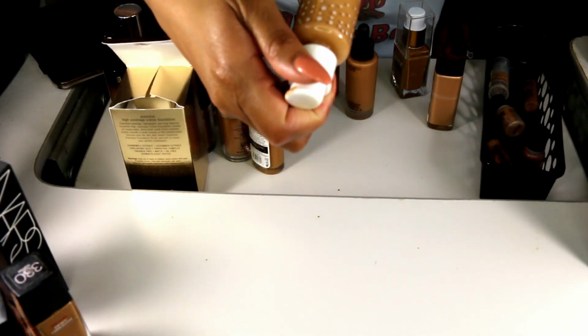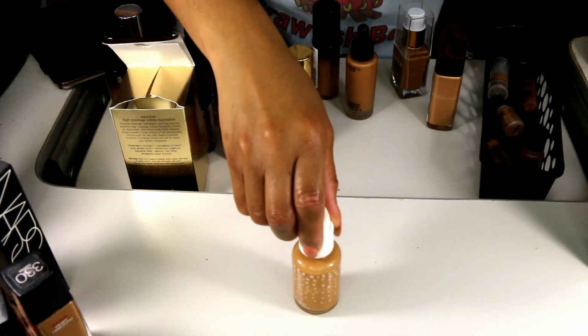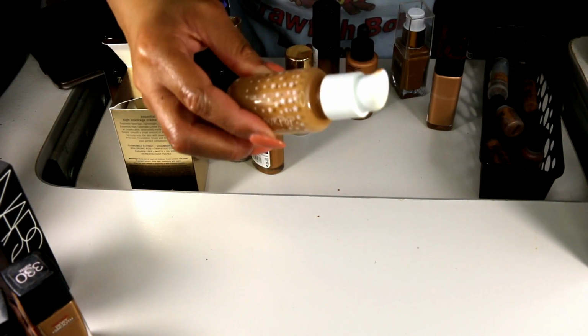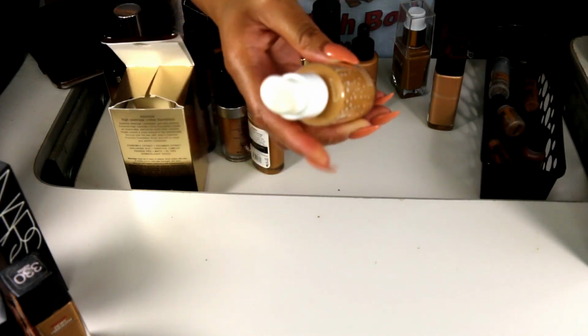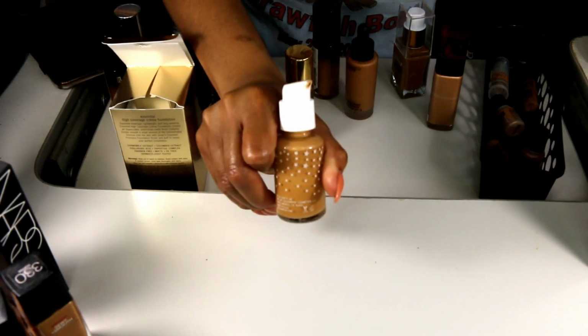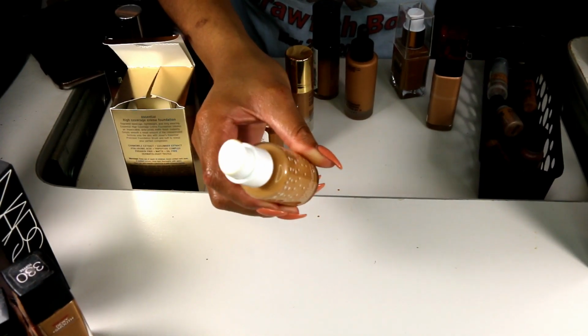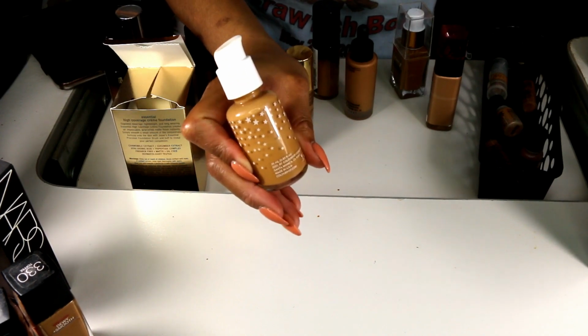I have mine in the shade 155 Dark. This is it right here. Comes with a pump, very affordable. This foundation is okay. It did not blow me away. It's nice. It has a nice price point. It wears decently, and I honestly cannot remember if it creases in my smile lines or not.